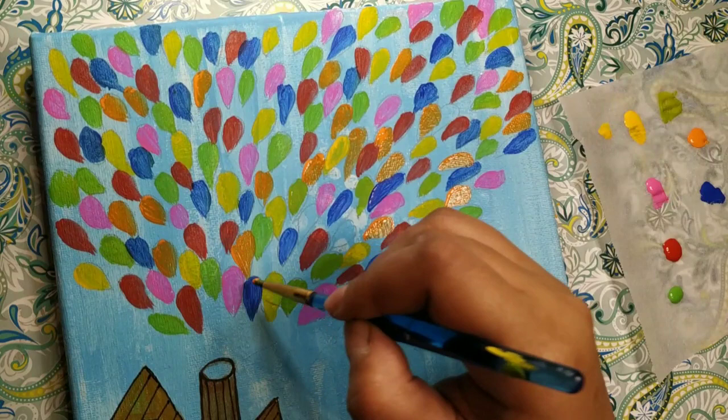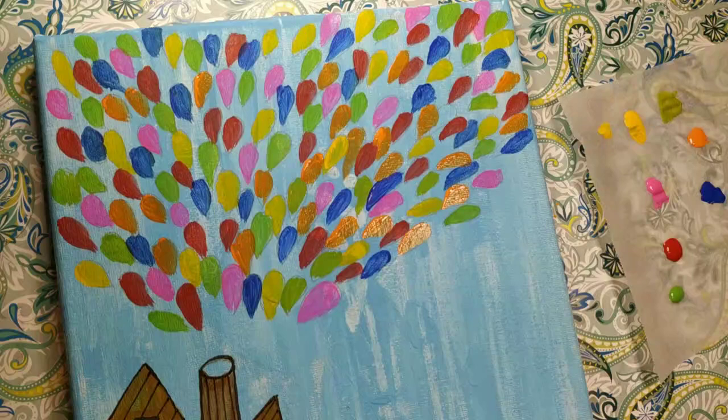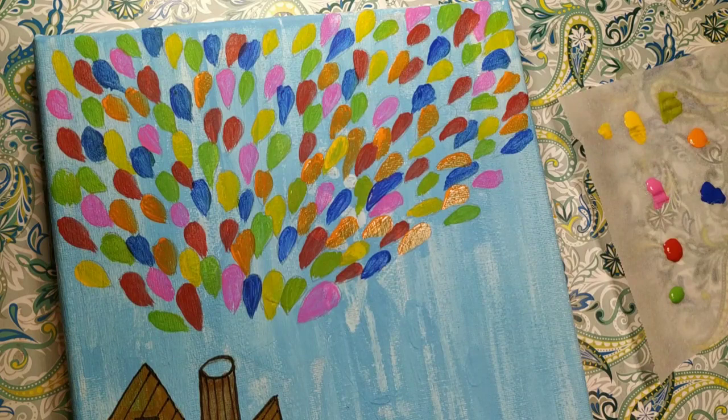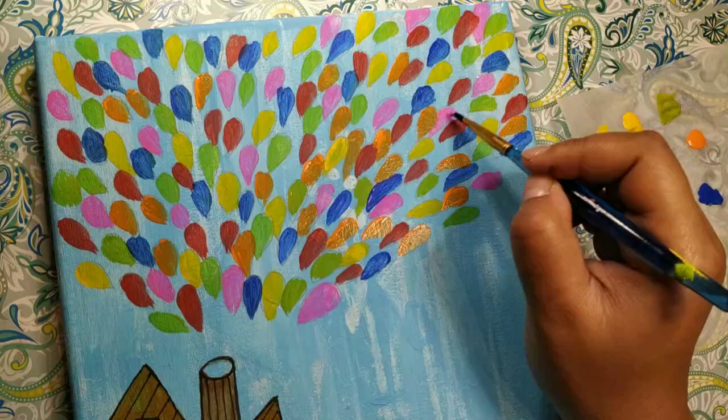So almost done with orange, and almost all of our balloons look to be full with colors. Okay, I have left a few ones. I'm just randomly picking a color and filling that balloon. So filled in pink here.